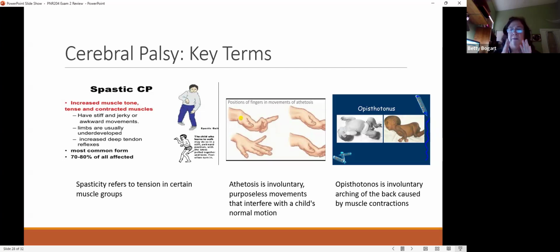Now, there's always questions about spasticity and athetosis. Spasticity is just tension in certain muscle groups. When you move the arms, they're spastic because they're tight, all right? Now, athetosis is involuntary, purposeless movements that interfere with a child's motion. You could see the hands moving, they're trying to get there, and they didn't do it, it just happened, involuntary. There's no reason for it. You can't work with it.